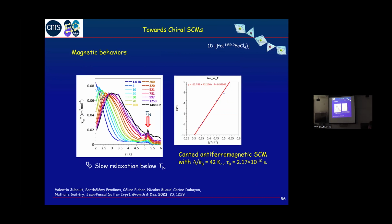And for this compound, we have indeed a slow relaxation of the magnetization as shown by the out-of-phase susceptibility versus temperature. But you may also notice that for this compound, we have a magnetic ordering that takes place for higher temperatures. So first we have antiferromagnetic ordering around 5 K, and it's only below the ordering we see this slow relaxation of the magnetization.